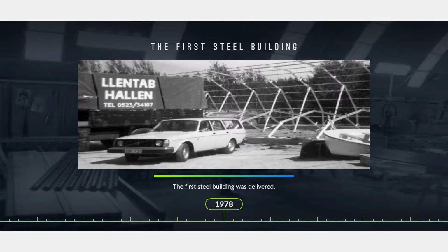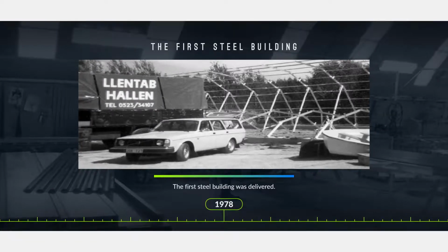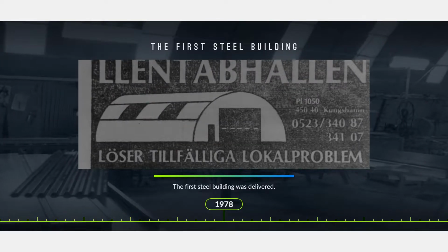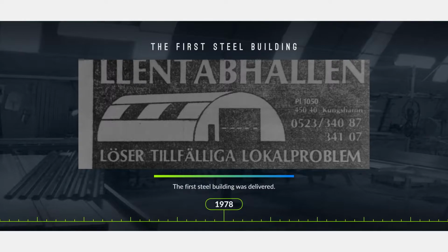When supplying its first storage building, the company takes the name LLENTAB Hallen, has only 7 employees, and uses solely press brakes to produce all its profiles.